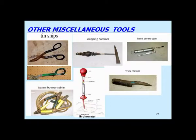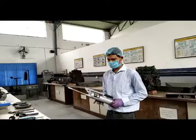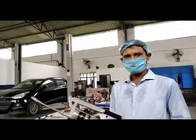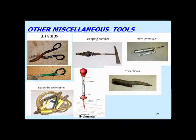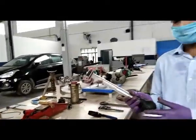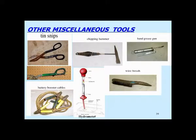Other miscellaneous tools. First one, pin stick, is used for cutting sheet metal. Chipping hammer is used to remove slag after arc welding. Hand grease gun. It is the most common tool used in the workshop, used for lubricating. Battery booster cable. It is an important tool to provide enough power to jump start the vehicle. Hydrometer. This is one type of instrument to measure the specific gravity of any liquid. The last one is wire brush to clean dirt from metal.